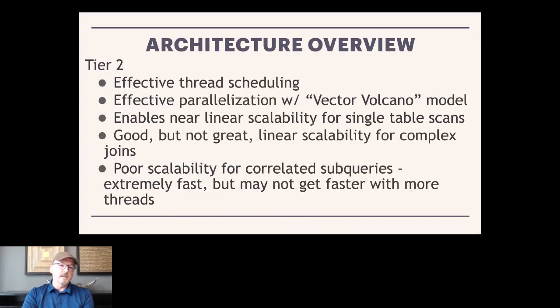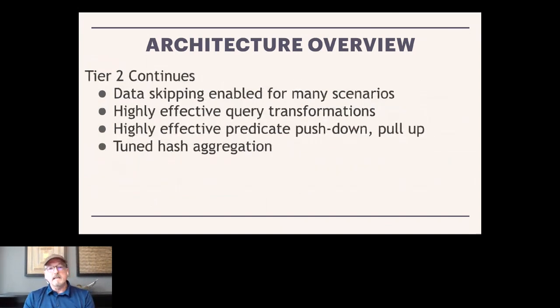They've got very good thread scheduling and parallelization with what they call a vector volcano model. Don't have enough time to talk through that detail. Let's see, data skipping. These components, these features of their architecture, are actually kind of why they do well in the TPCH benchmark we did, or the DBT3 benchmark we discussed earlier. So they have data skipping enabled for many scenarios, highly effective query transformations. They have the ability to take a predicate and push it from a subquery to the outer query or back and forth, and they have a highly tuned hash aggregation behavior.